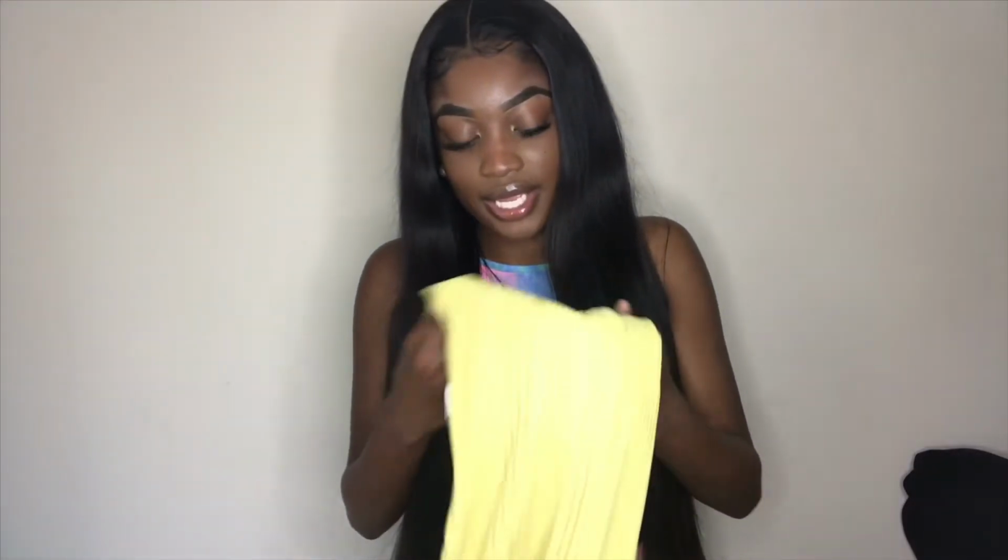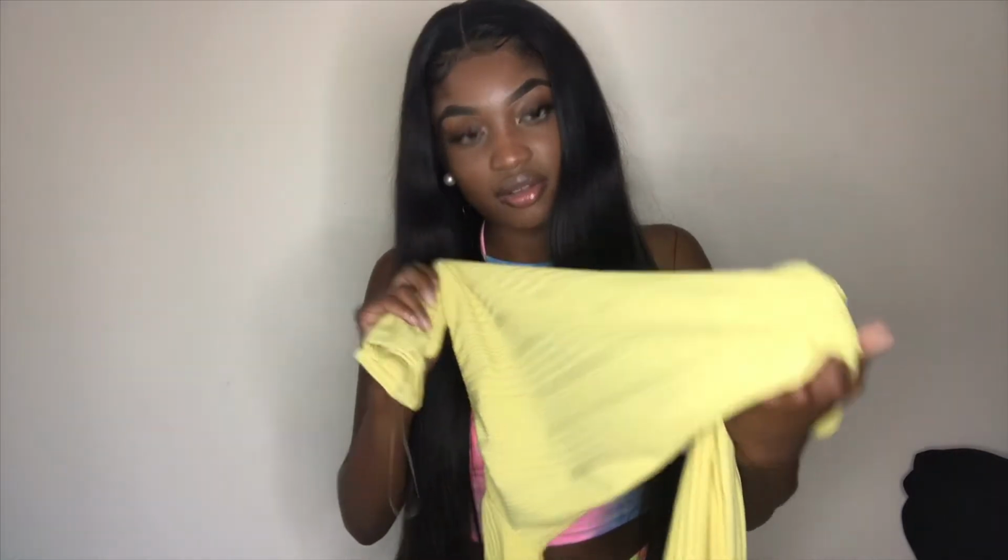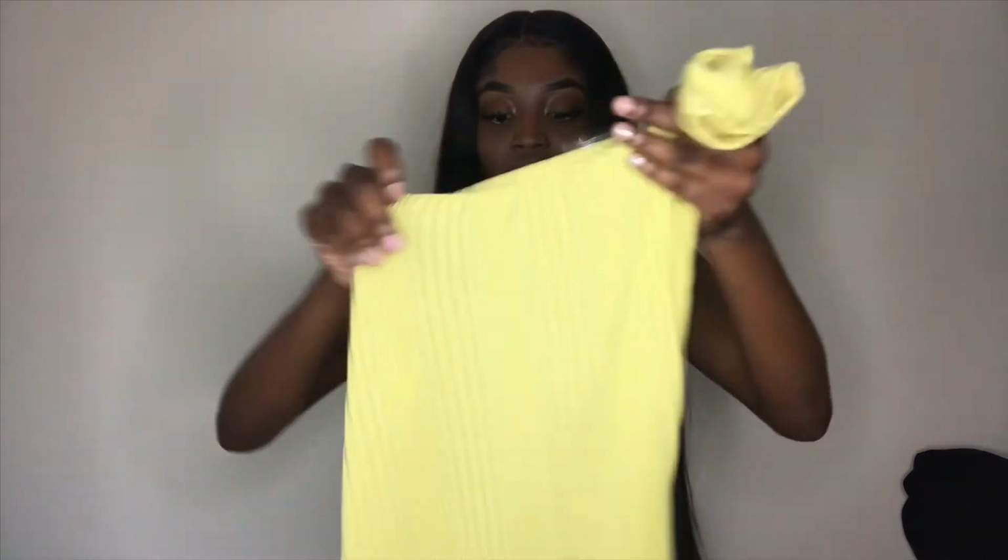It's kind of like a... It's yellow, but it's not a bright yellow. It's more of a soft banana yellow. Soft yellow. It's a soft yellow, most definitely. And it's really cute in the front. I believe it's off the shoulders. On the model, I think it was off the shoulders.